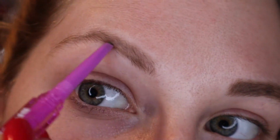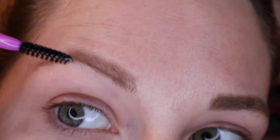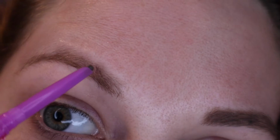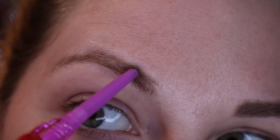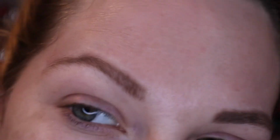Okay, so for this one, I'm just going to try to line it. And then I generally brush the top down so I can line the top. I think this was like a Nikki Tutorials thing from years ago, and I don't often do this anymore, but I'm not opposed to it. And then I would fill the rest in with powder. But I think it looks too warm.